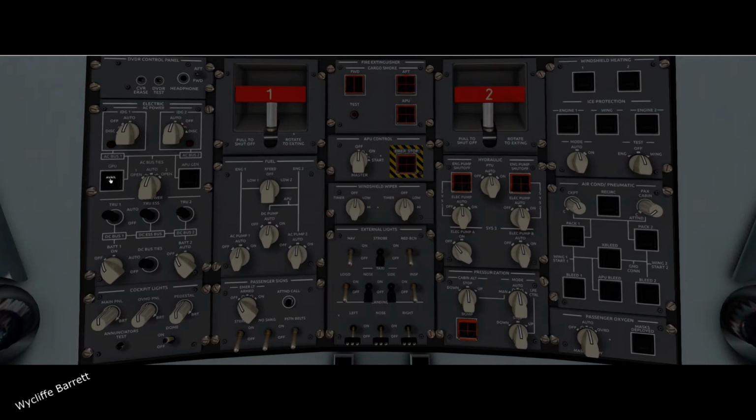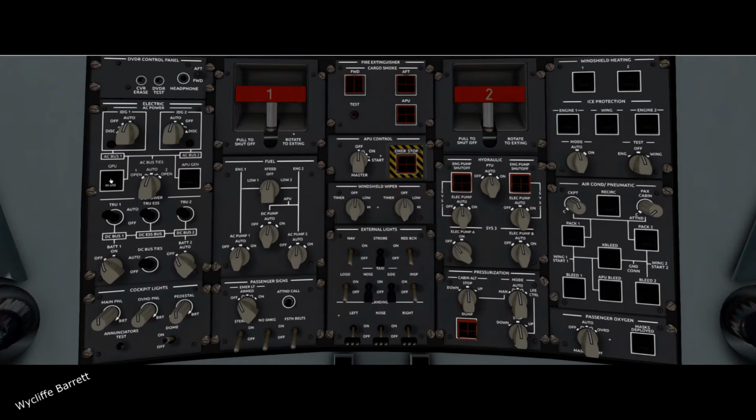Most switches stay in the 12 o'clock position. GPU is available, so turn that on. It's either 12 o'clock or auto, so as you can see as I go through the switches, it will just test all the lights. So make sure all the lights are off, which means everything is good. Just checking the brake emergency levers there, the fire levers, checking they're stowed. Turning lights on now.